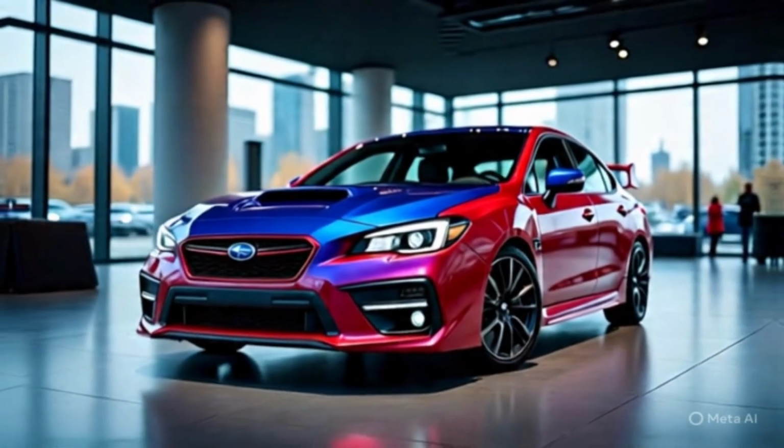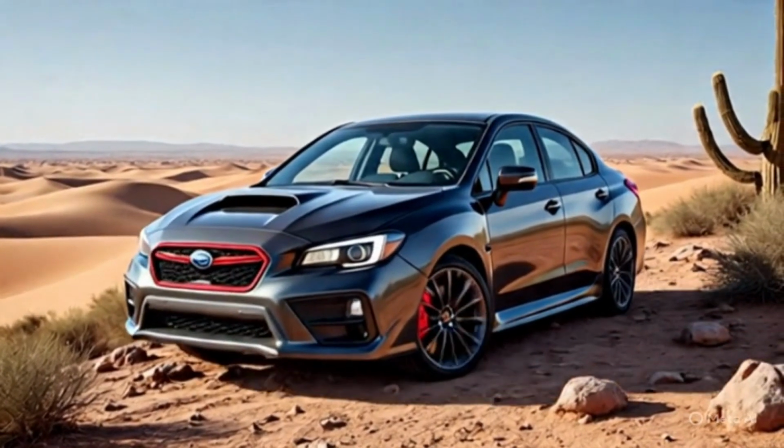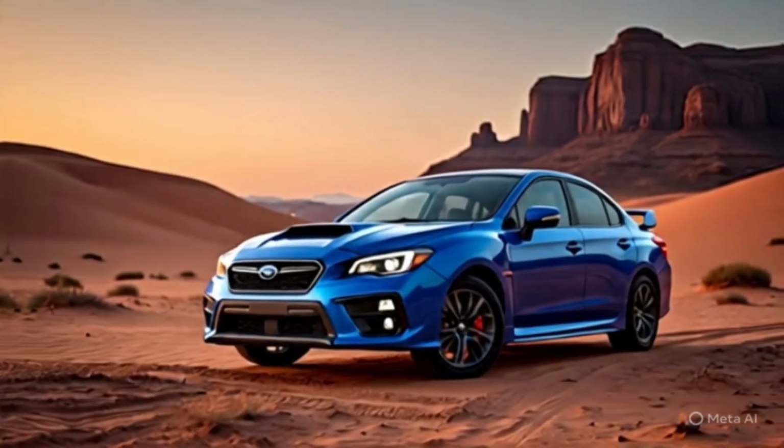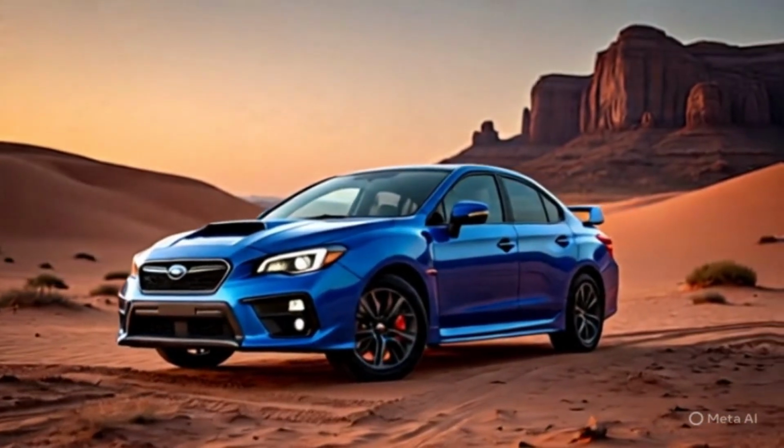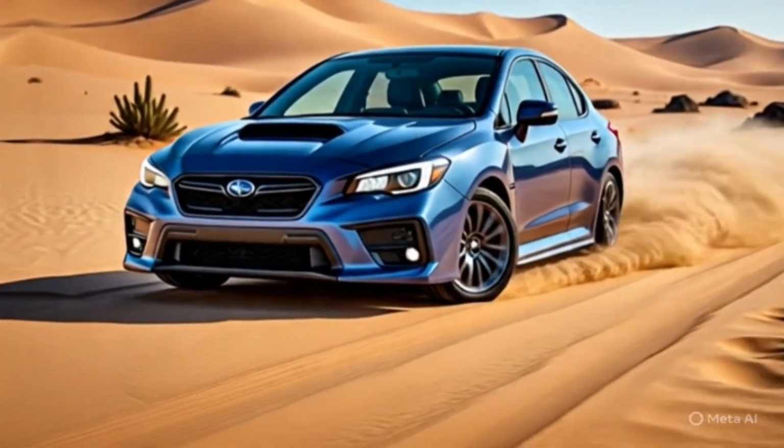What Subaru did here was retain the STI's attitude, but finally made it usable as a daily driver. Commute in it, take it on a road trip, drop the kids off at school, and then hit the canyon roads or autocross on weekends.